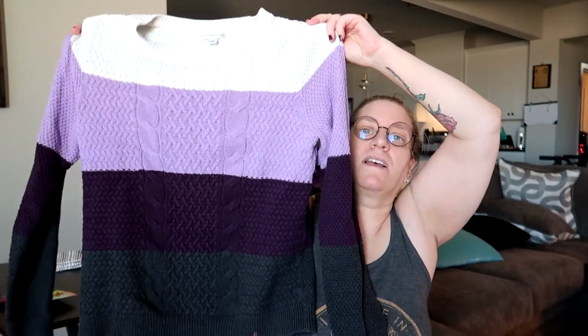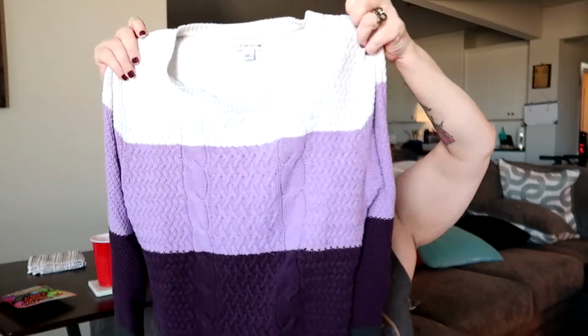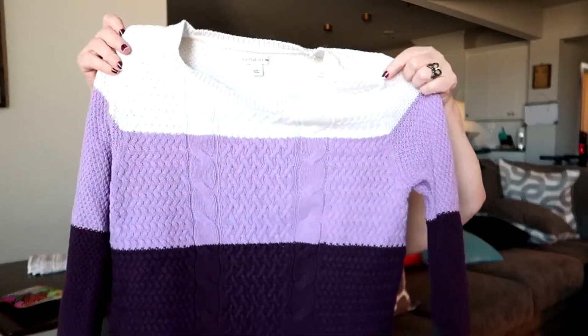This is also a size large, and this is Croft and Barrow, and it is a sweater right here. Purples and grays, and then this ecru color at the top, long sleeve. Now this does have a very slight discoloration somewhere here at the bottom, that was noted in the listing, and let me show you where that is. You can see it right there, just a slight discoloration. But to be perfectly honest, I can tuck that tiny little bit into my pant, or into my skirt, or I could also, I'm sure, get in my art supplies and find something that I can make this basically disappear or be less evident. So I'm not too worried about it.